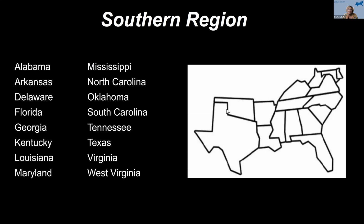The Southern region consists of 16 states. I won't name them all here, but I've listed them for you and given you a visual picture of the region in which we work. We have active participation from all of our states, and I am here to raise awareness with the focus of the Hewlett funding to raise awareness of OER, dual enrollment, CTE, and our work with the HBCUs and MSIs. Next slide.